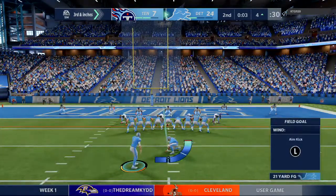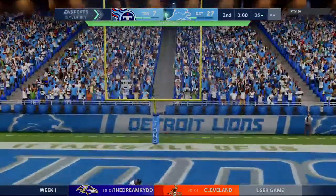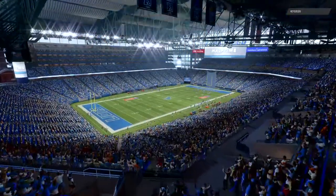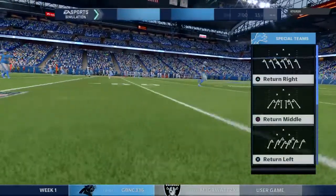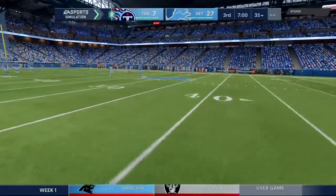A 21-yard attempt. And Hopkins' kick is good. And that will do it for this first half. So we've reached halftime here on opening weekend. As we'll head down to Orlando, that's where we find our man Jonathan Coachman at our EA Sports Halftime Report. Coach.